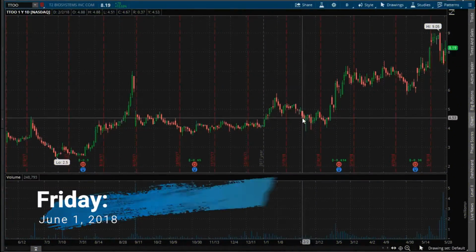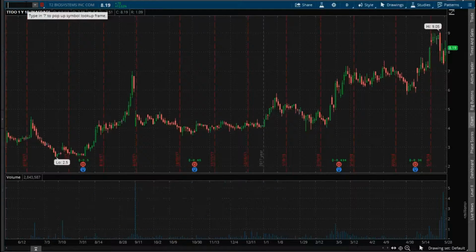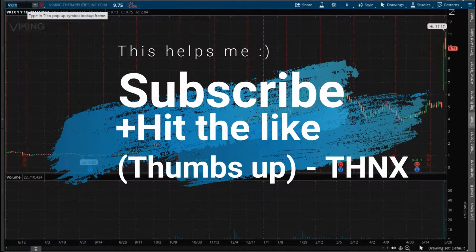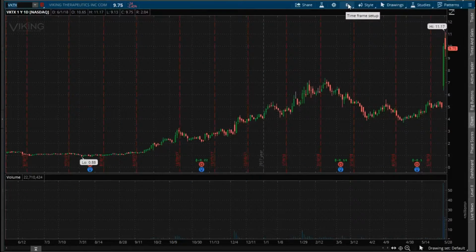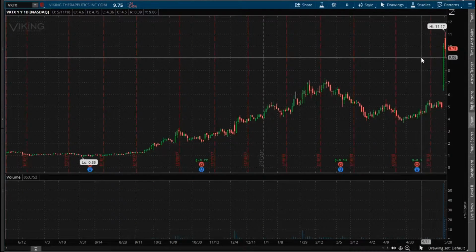Friday, June 1st, and I wanted to review one of the trades I did today. This whole week, I was traveling, so I made no trades. Kept you updated on Instagram. But Friday, I was back in the office and had some time and saw this trade set up for me. And it set up kind of nicely. And let's go over that real quick.